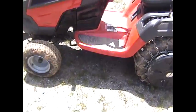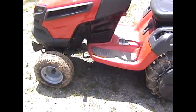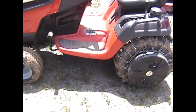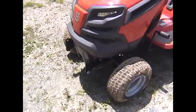It comes with a deck on it. That's a big old deck. It was a 52-inch deck, and I took it off because most of the time I'm using this either for snow plowing or garden work or regrading the driveway, things like that. On the front here, I've added on the brackets for the snow plow.